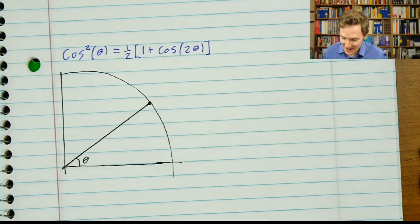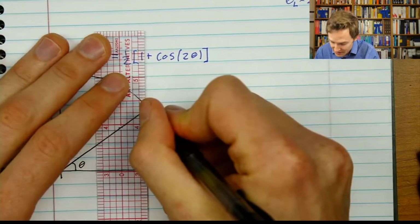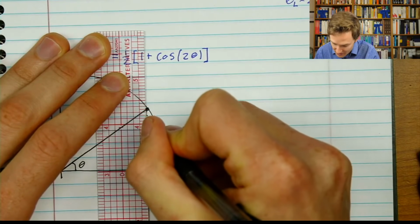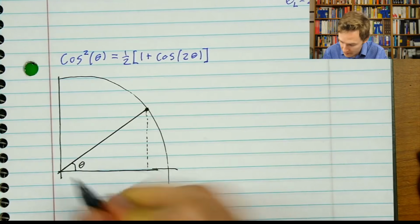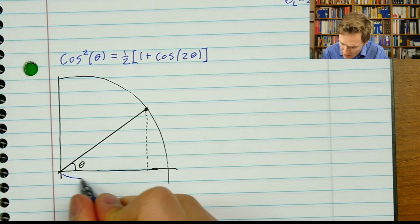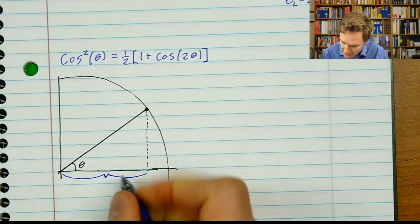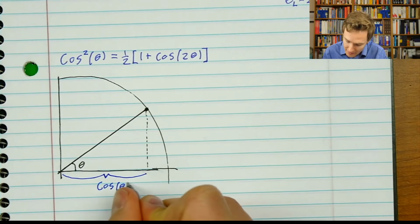Great, okay. So that's our angle theta, right? And what does cosine mean in this context? Not cosine squared, but just plain vanilla cosine. Well, if we look at the x-coordinate of this point, that's the cosine of our angle. And so now I want you to think about how we can represent the square of the cosine as some kind of object, some geometric thing that we can point to in this image.